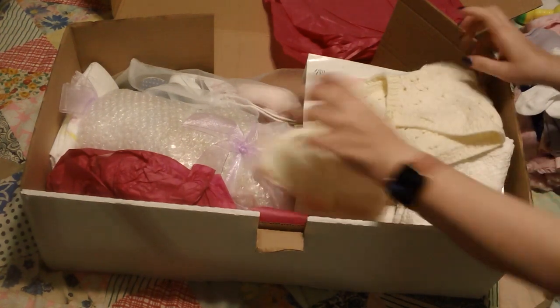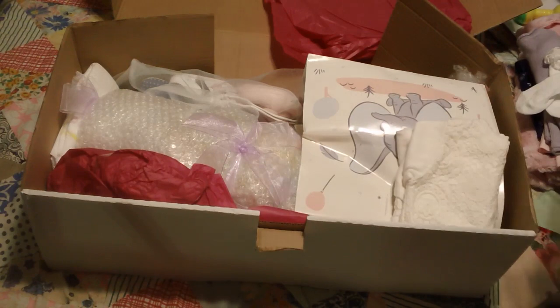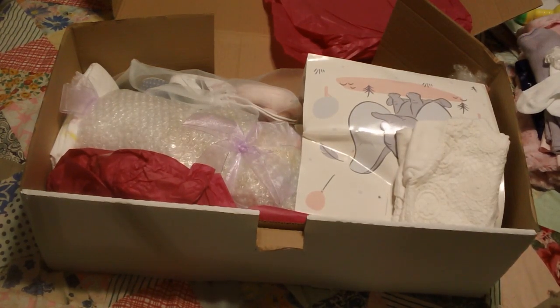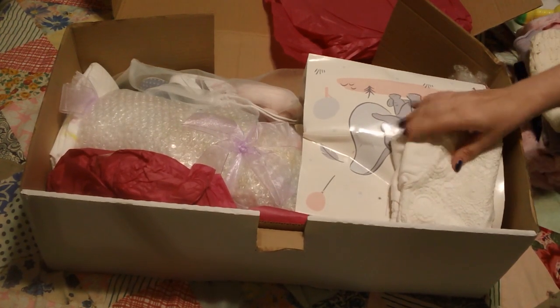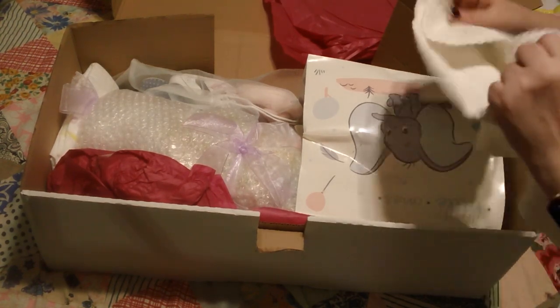Yeah, this is a little vest. So it's just got a little top button that you do up, and that would go over her outfit. Adorable. And then we have, oh, this feels nice.